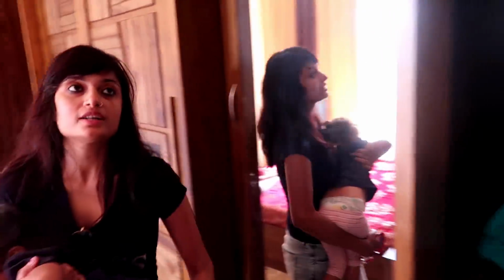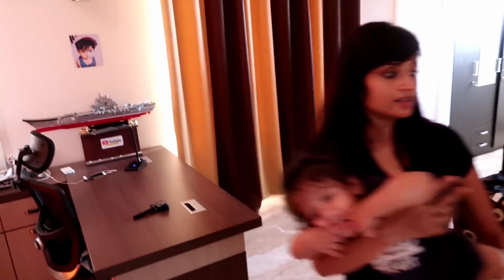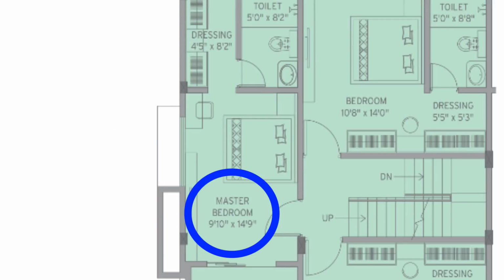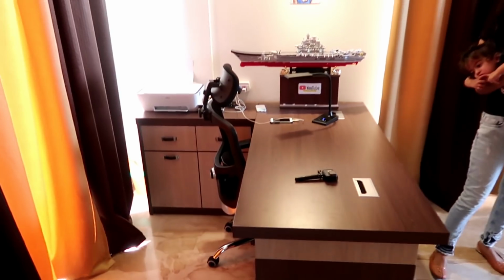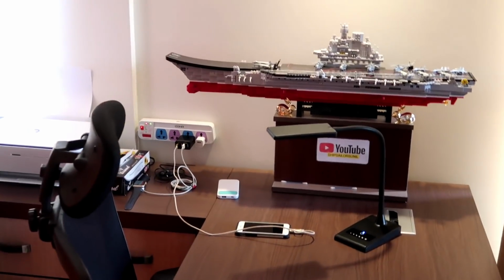Now I will take you to another room. We like to keep everything simple, so necessary things are there. This is my husband's room. He called it his own room. He fixed everything according to his studio. He called it studio. We yet to make lot of more things into it.